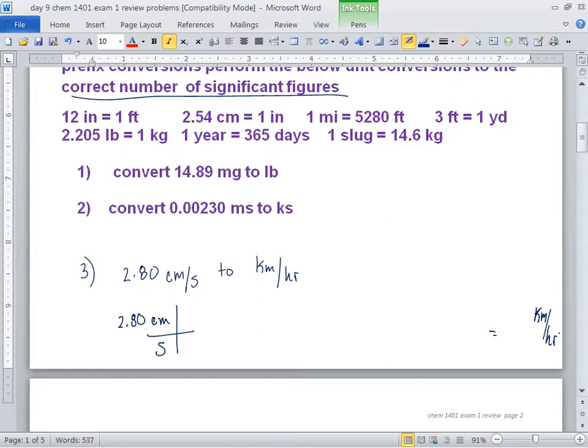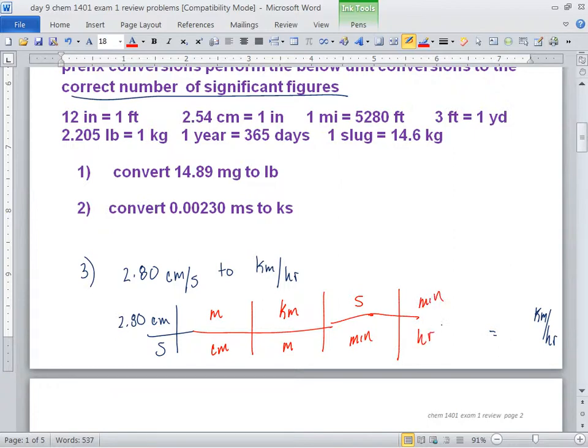So you guys remember doing this? It doesn't matter whether you go from centimeters to kilometers first or all the way from seconds to hours first. And then there's 1,000 meters. See if you get an answer and see if it's the same as everybody else. If you're not sure, this is how I would do it without numbers. I don't have numbers in there, but this is how I'd mess with it.